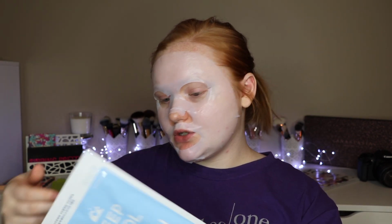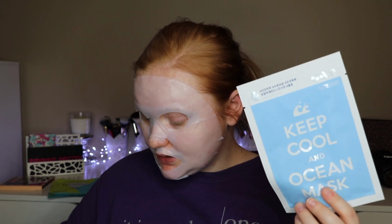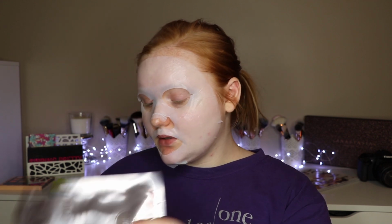Keep Cool and Ocean Mask. Not really sure which brand this one is from, but it's supposed to be intensive hydrating, so I'm sure this one is a good one when it comes to dry skin. Royal Skin Anti-Wrinkle Biocellulose Mask, so a good anti-aging one. Bocros Rose Mask Pack.